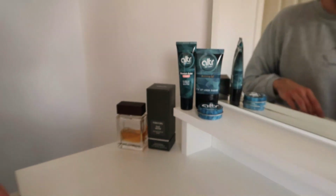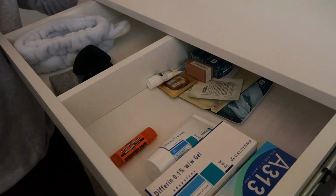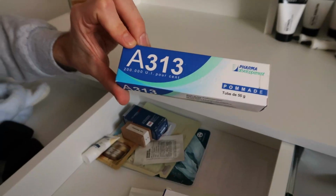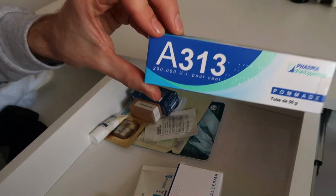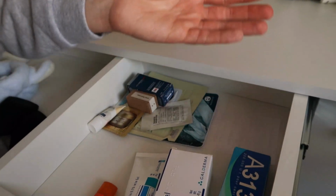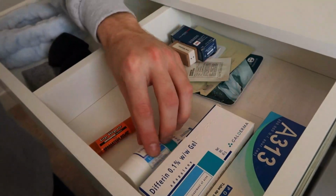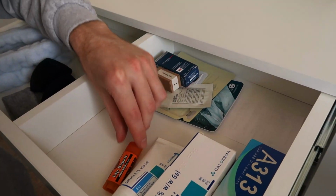And then very quickly, just in my little drawer here, which is quite weird. So I've got this really okay-ish alternative to retinol kind of thing, but you buy it on Amazon. It's not that great, but I know it's something. And then I've got my 2 different adapalene gels here. I've got lip balm because with my acne treatment, my lips have definitely been getting quite dry.